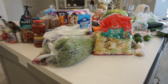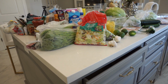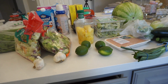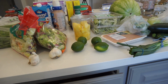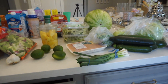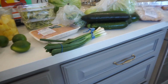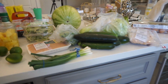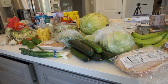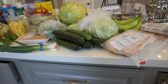You'll notice, I get this question a ton, that there's really not a lot of canned foods or dried foods because a lot of what I personally get weekly is whole foods. And so we're not really following a particular diet, just trying to eat clean and eat less processed foods because I am definitely a chip addict. If I have chips in the house, I can eat the whole thing. So I really have to be careful with what I get.